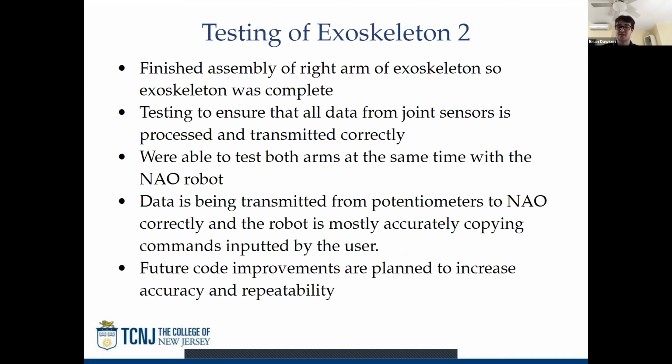We were able to test both arms at the same time with a new robot. We figured out that the data is being transmitted more or less correctly, and that the robot is copying the user's movement more or less accurately. We do have some improvements that need to be made, but we're going to show you next a video at our current stage.